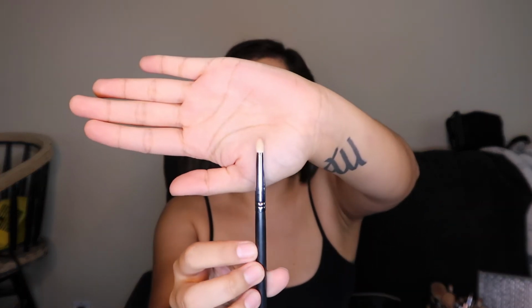So I'm gonna use a pointed detailing brush here, and I'm gonna pick up Nature and apply that on the inner corner. Yes, I know I have my lashes on, but it's okay. So we're gonna go ahead and apply green to the inner corner of our makeup. Doesn't have to be clean, just has to be all over. You can choose to blend it in with your shadow. I'm blending it in on the bottom portion of my eye makeup right here.